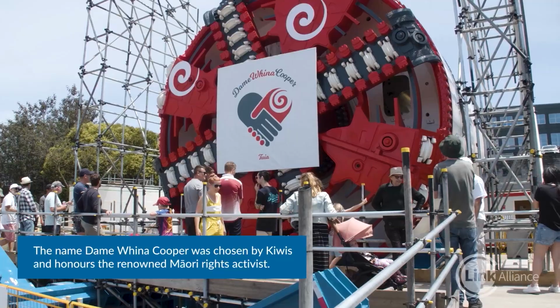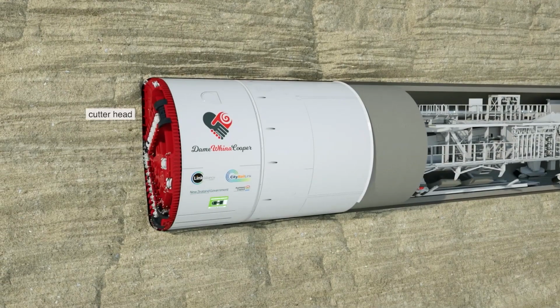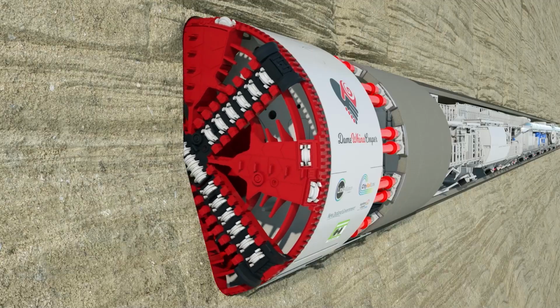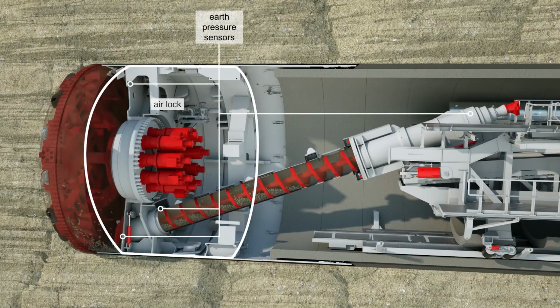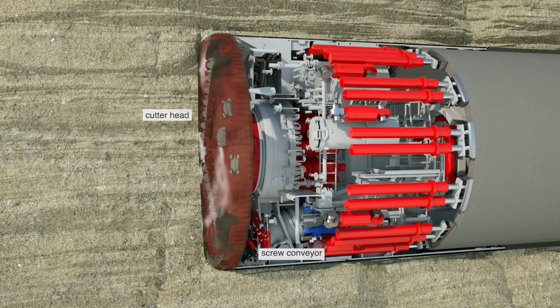The Dame Whina Cooper TBM is an earth pressure balance machine that ensures the people above do not notice anything happening below. On the front of the machine, there is a rotating cutter head engineered for breaking and removing materials that come in its way. Now, the machine, with the help of hydraulic cylinders, moves forward at the top only 32 meters a day.